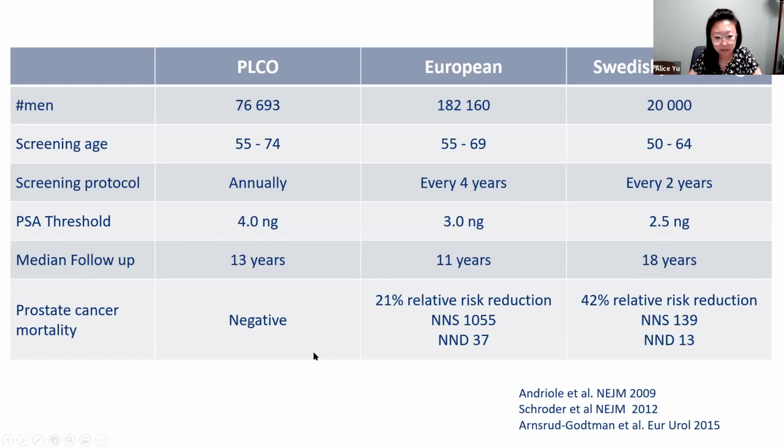In the American study, they found there was no benefit with screening when we look at prostate cancer mortality, whereas in the European studies, they found a significant reduction. In the European trial, the number of patients who needed to be screened or invited to screen to save one person from dying from prostate cancer was about 1,000. And the number of prostate cancers that we need to diagnose is around 37.